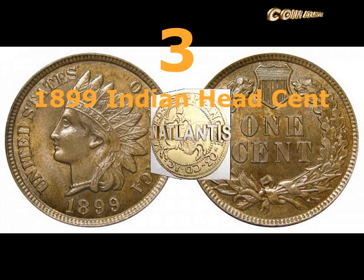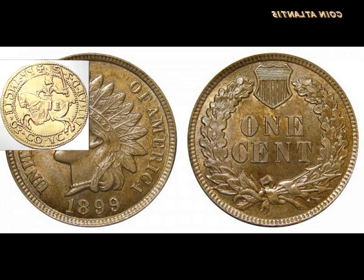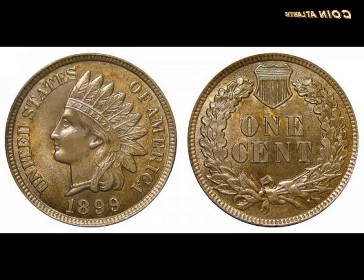Number 3. 1899 Indian head cents. The 1899 Indian head cent is also one of the most valuable Indian head pennies known to collectors. It was minted at the Philadelphia Mint and it has no mint mark. A total number of 53,598,000 Indian head cents were minted in the year 1899.